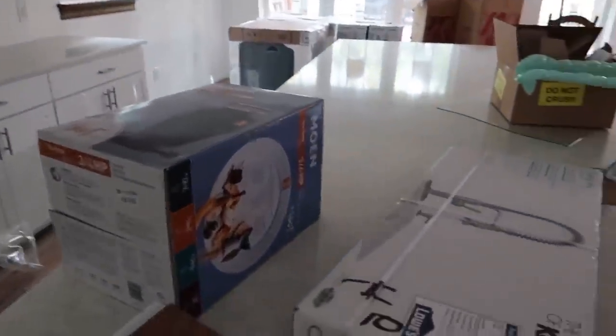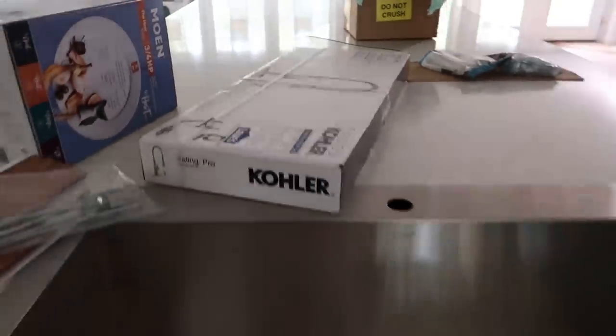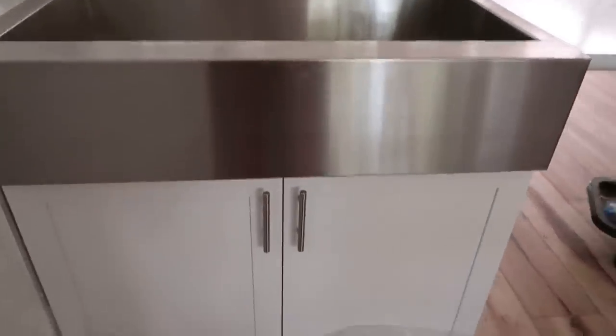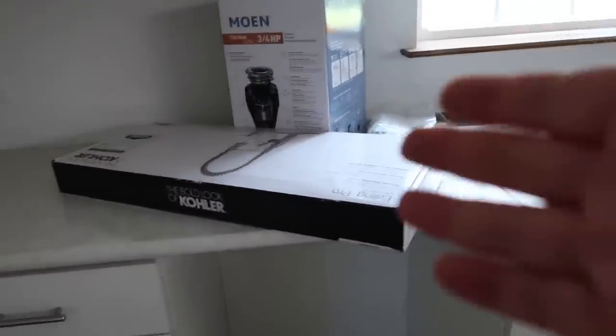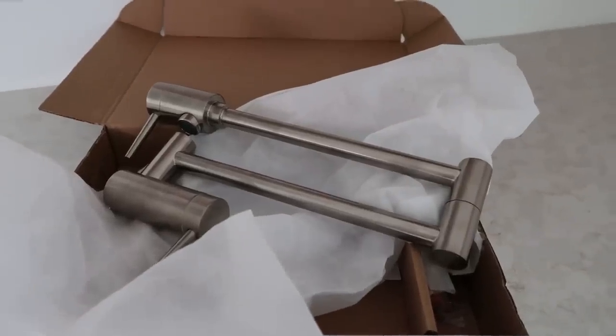We have set out some of the things. We have the garbage disposal. I am standing on something sticky. The faucet, the sink will need to actually be installed officially. It's just kind of sitting there. Same things going on here. And then we also have both dishwashers here. Yeah, they are there in their packaging. And then way over here we have this pot filler. So anyway, things are getting ready to happen.